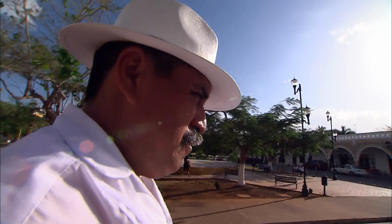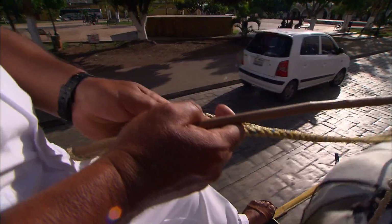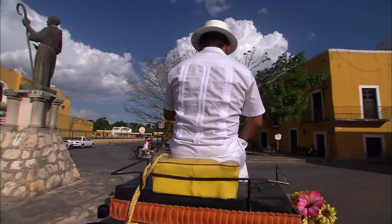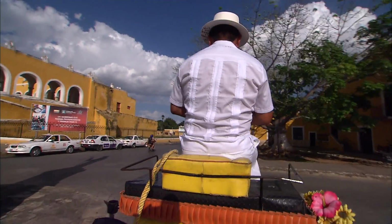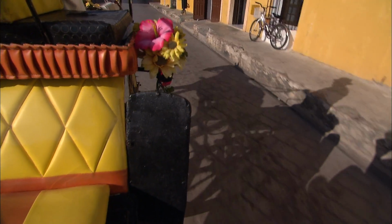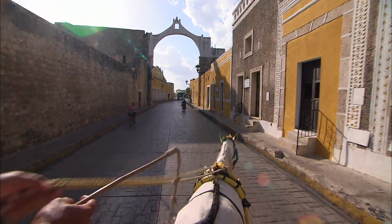Mario Alvarez keeps up a family tradition. The horse-drawn carriage is a Yucatan tradition. It was the usual means of transport for villages. But now these carriages that we have here in Izamal are mainly meant for tourists. We have exactly 27 of these carriages with their horses to take tourists around. My carriage is a family heirloom from my parents, from my grandparents. It's 80 years old and I've been driving it every day for 30 years.